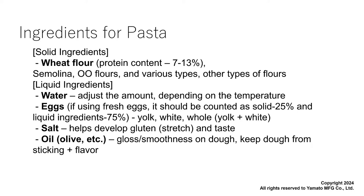Salt helps to develop gluten, stretch, and the salty taste. Olive oil creates the gloss and smoothness on the dough, keeps the dough from sticking together, and plus we add the flavor of the olive oil.